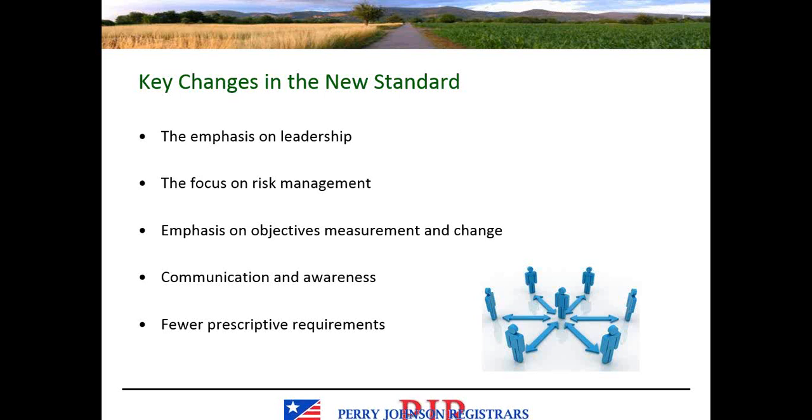But all top management and all managers of departments need to be aware of how the standard and how the requirements affect their department. So whether it's legal requirements, objectives, your environmental aspects, and the controls associated with those, how do those impact that department? So they need to be aware of that, and they need to drive that down to their employees instead of expecting the management representative to be the sole person to do that.